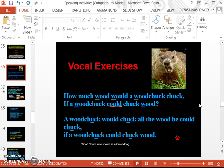In this case, the word would, the L is silent. So it's pronounced differently than it looks, and it's a little difficult for some folks. But it is would, and it is pronounced the same way as the other word, wood.